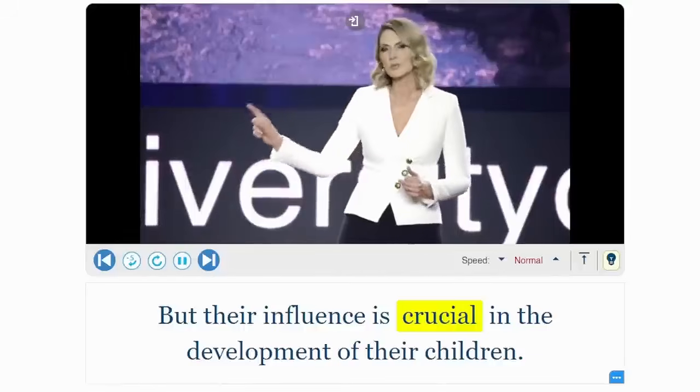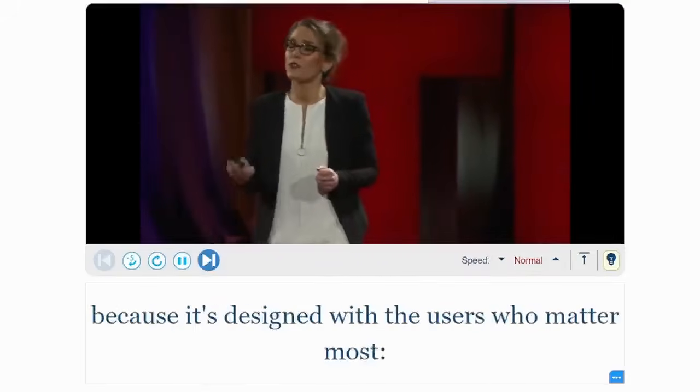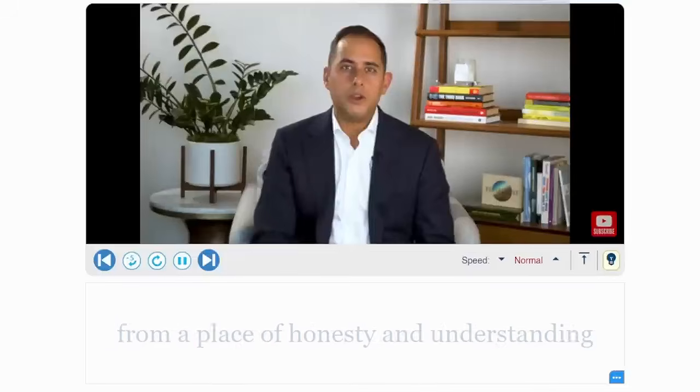But their influence is crucial in the development of their children. Now, the site is a work in progress, but it's significant progress because it's designed with the users who matter most. Having these vital money talks before getting married will prepare you to have them during marriage from a place of honesty and understanding.